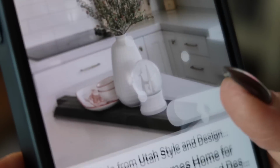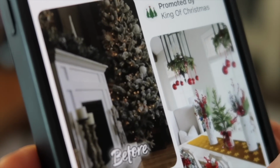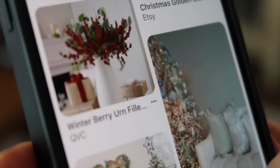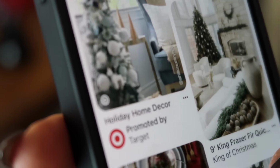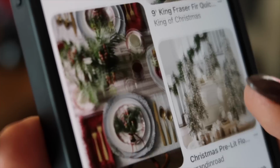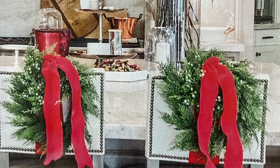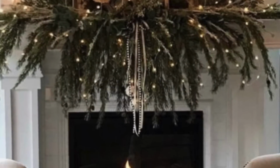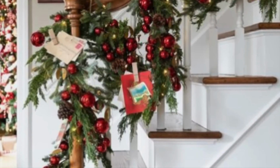Okay, so now we've picked out our Christmas tree, and the next thing you want to do again is refer back to those photos that you have on your phone, or maybe you wanted to print them out, bring the magazine with you, whatever you choose. But then you want to head off again to the store, and you want to start looking for items that you're going to decorate your home with, not just the tree. And these are some ideas that I think will help you.